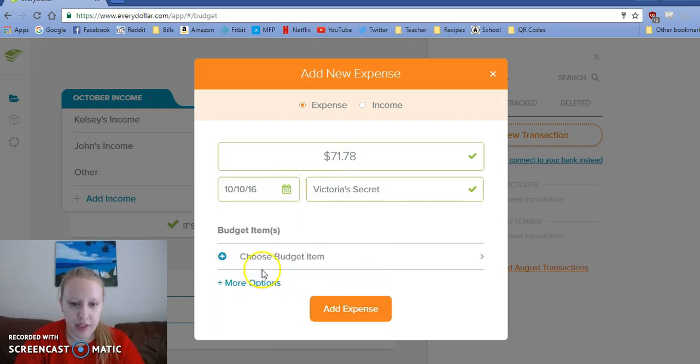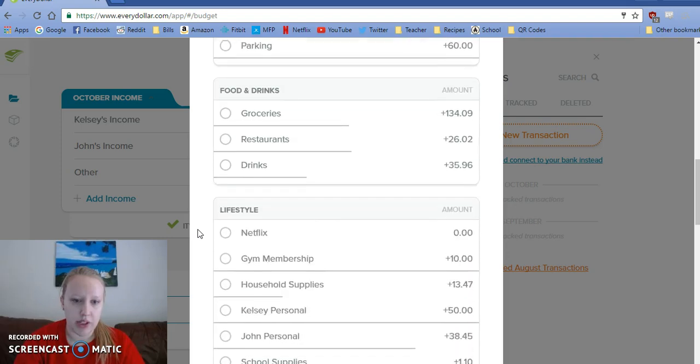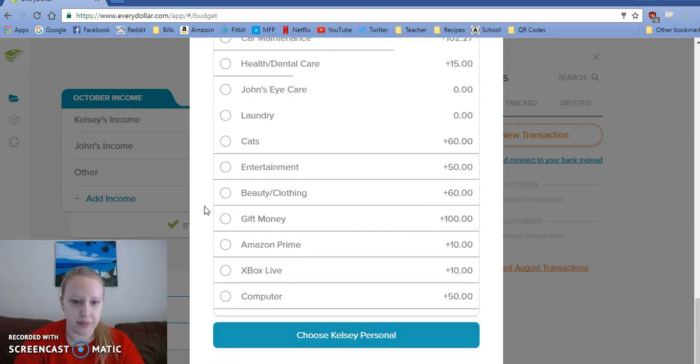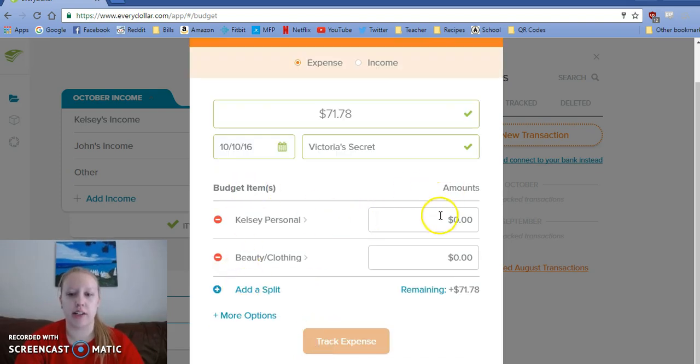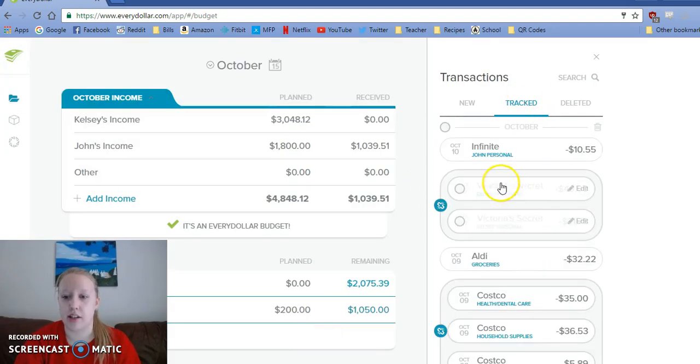So I'm going to show you how I'm going to split this into two different categories. I'm going to put this in both my personal money and clothing. All right. So I chose both the categories. Now I can allocate a certain amount to each one. So I'm just going to put the 31.78 to mine, and we'll put 40 towards beauty and clothing. So therefore it says the remaining is 0, and it can track the expense. And when you go to track expenses, it's going to look a little bit differently. It'll show this little split button there.